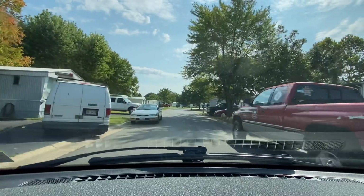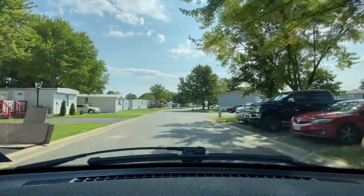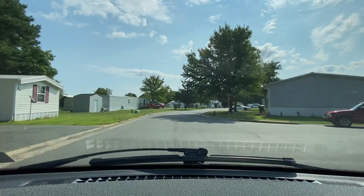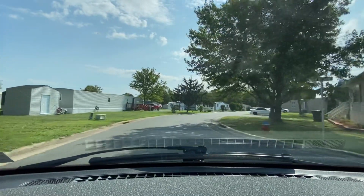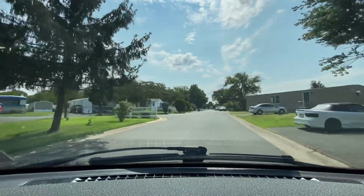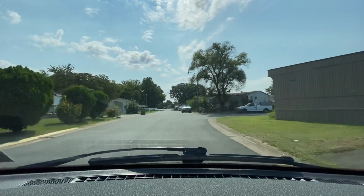Student of the month of the Moncure Elementary School on my left-hand side. A swing set on my right-hand side from the tree. All right, ladies and gentlemen, I think we covered a good bit of this little community. We're passing Dottie Lane. This was a very small area, but it was cool. I just wanted to show you guys so you get an idea of what this area looks like.